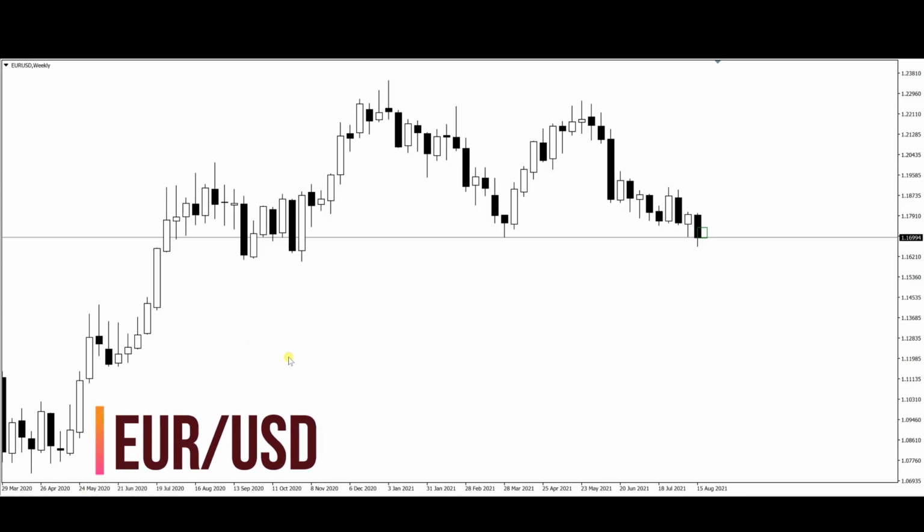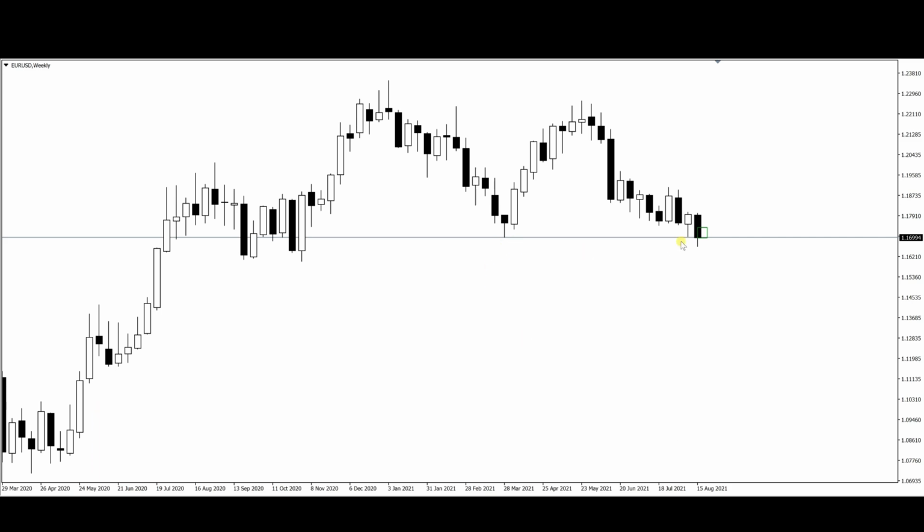Now, looking into the weekly time frame of the Euro-US dollar, price last week succeeded in taking off this level, this low right here. But notice how the markets rushed back to close the markets just right around that area. We also have these areas right here to the left. To be honest with you, from a longer perspective, it's kind of hard to tell what this market wants to do.